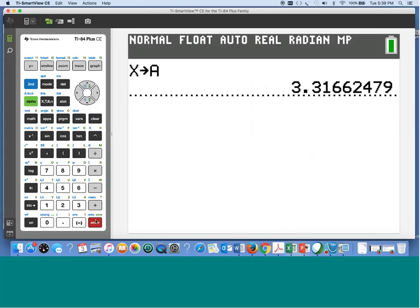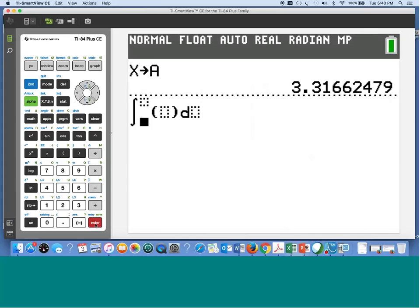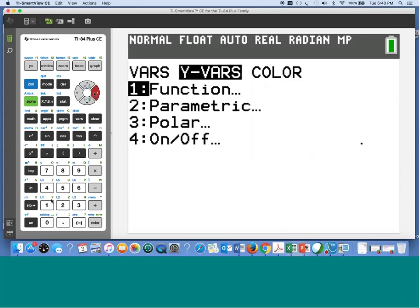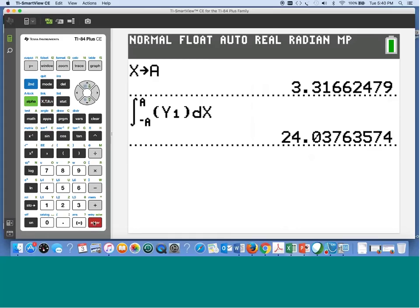Now we need to calculate our definite integrals, so we will go to our math and our number 9, function integrate. And we have a nice, pretty print integral here, so we'll go through the same procedure. We need -a. You have to remember to press your alpha button to get your A, and then A. And then our function was y1, so we go to variables, y variables, function, number 1. And then we need our dx. And press enter.